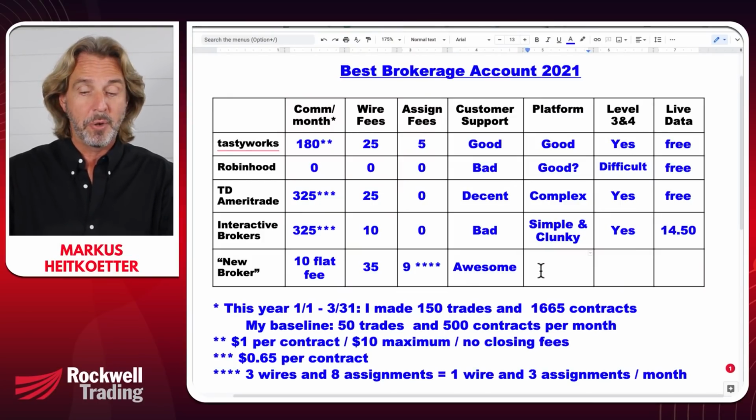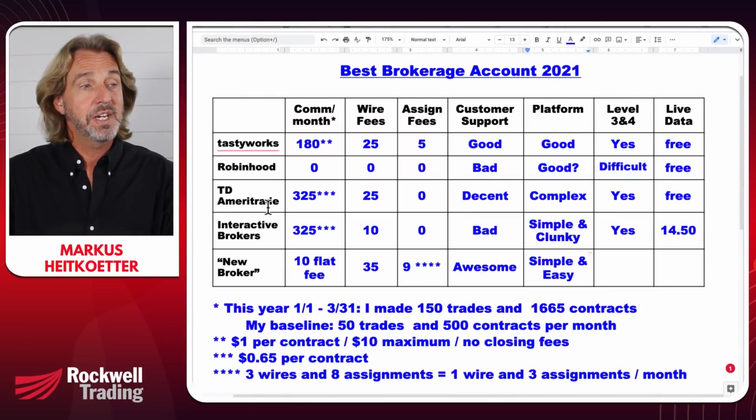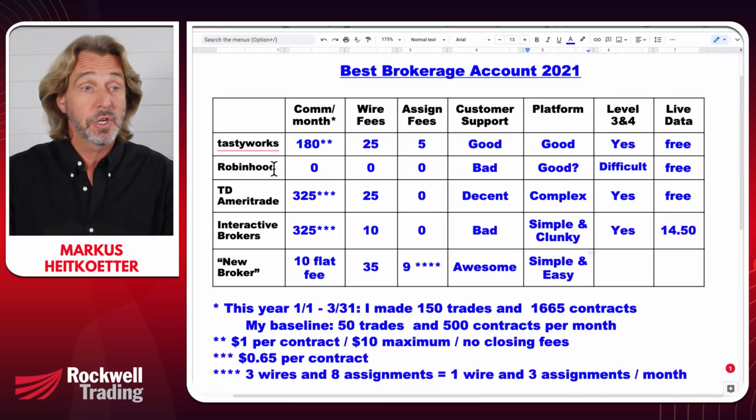What about their platform? Their platform is simple, and in my opinion, it is super easy to learn. You can learn this platform in literally 10 minutes because that's what they do. They just say, hey, if you want to enter trades, which I want to do, it's fine. So they don't have all of the bells and whistles that the other platforms have. So if you're looking at a TD Ameritrade, I want to say they're more comparable to Robinhood, right? With Robinhood, you just enter the trade and it is good. So it's simple and easy, does the trick for me.